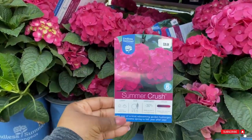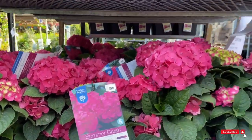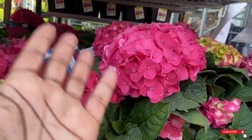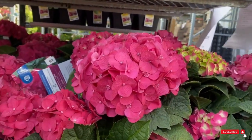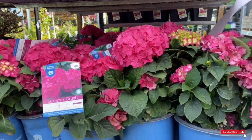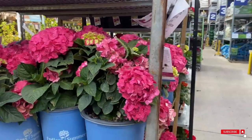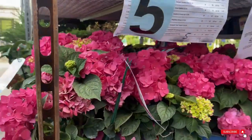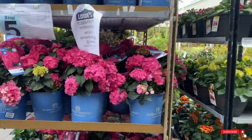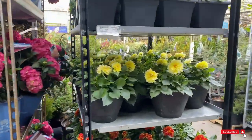Okay, yes, so this is your Summer Crush by Endless Summer. See, this is the color I would usually pick for my hydrangea, but I never have luck with this one. I've tried it over and over and over, and I want to try it again, but oh my goodness, so pretty. It's too expensive to just try though, right? We need to be sure.